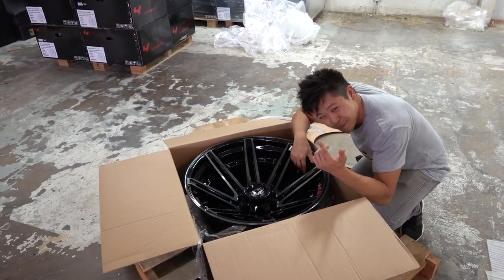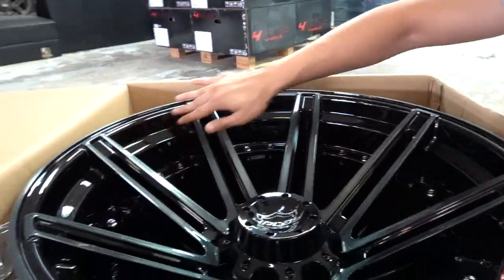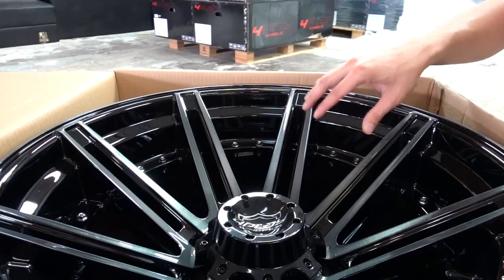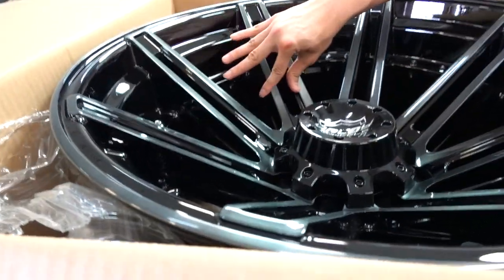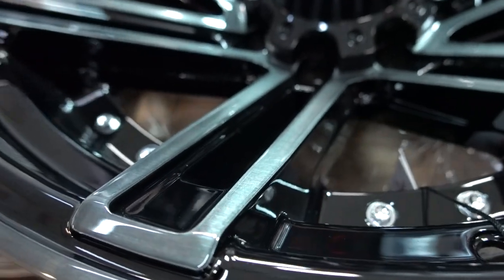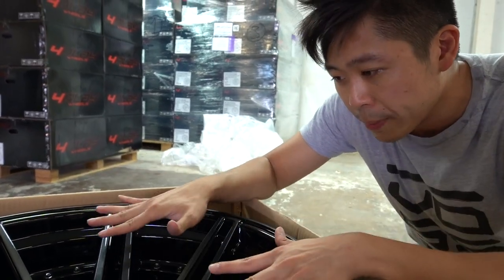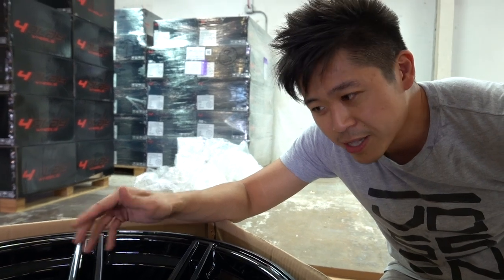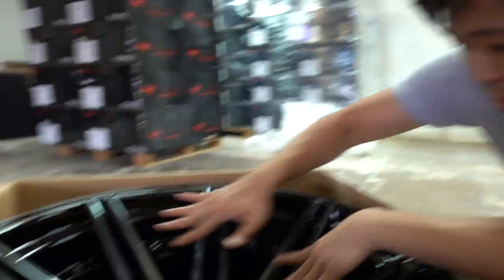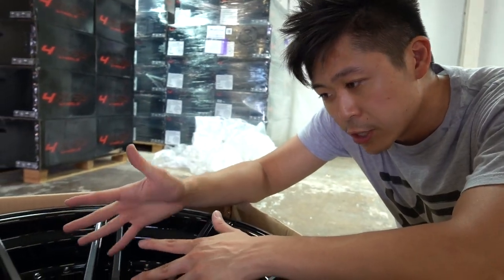So what that is, come hither, come closer. So this is a gloss black, as you can see, gloss black on the windows, the edge of the wheel, but on the spokes, it's like this dark gunmetal brushed look, which is really cool because first of all, it's a two-tone finish. Second of all, I like having two tones like this versus an all black wheel, because when you have an all black wheel on a car, especially in photos, you kind of lose all the details. It looks like a black void. But when you have a little contrast like this, you keep all the details, but still look very sporty.